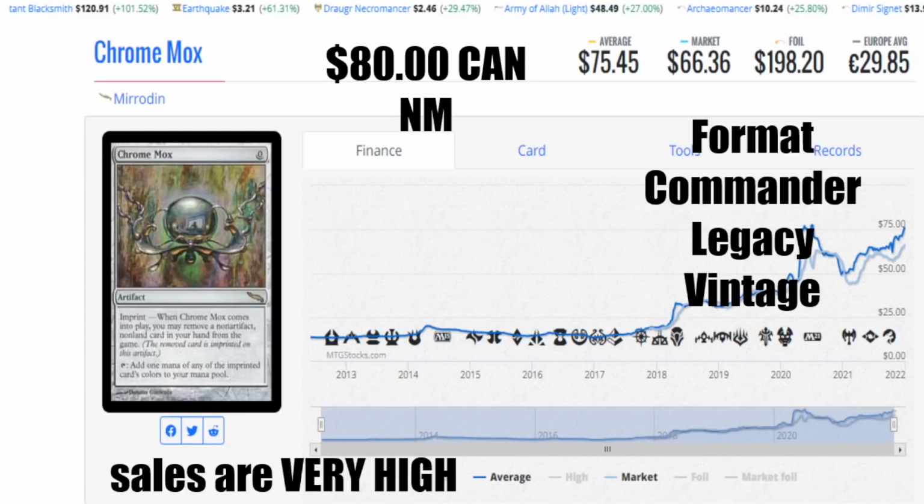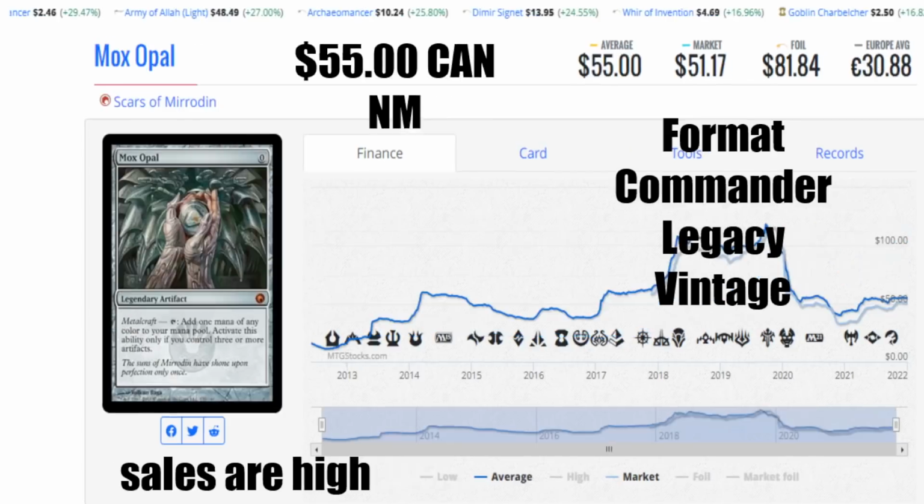If this is a card you're after, you can wait for it to dip in the next couple of years when they reprint, or get yourself one now and just get it out of the way. Again, I would go for an OG original, but that's just me. All right, now number 4, Mox Opal. You see the theme I'm on?